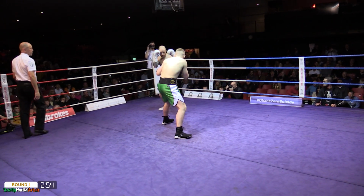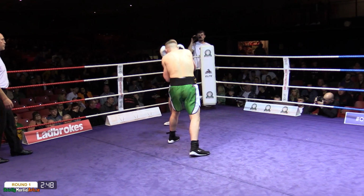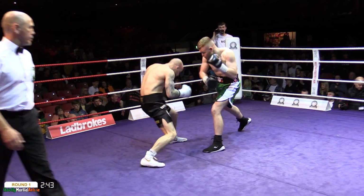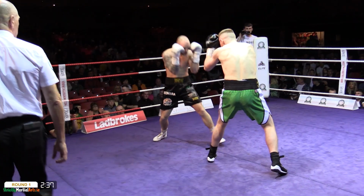Straight down to business is McGinty in the green shorts, Fiala in the black. Brad's straight up with the job. He's a tight fighter. He's almost very Ricky Hatton-like in terms of styles. He's tight, he's short, and he lets the hooks go, but he's very heavy-handed, Brad.